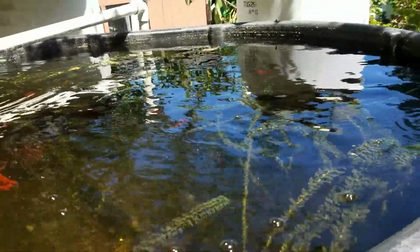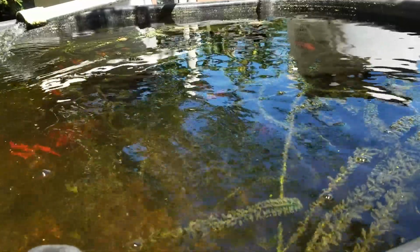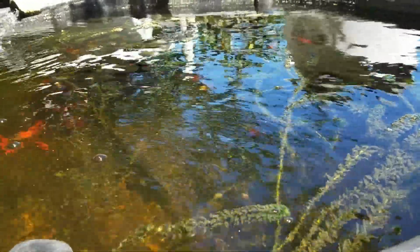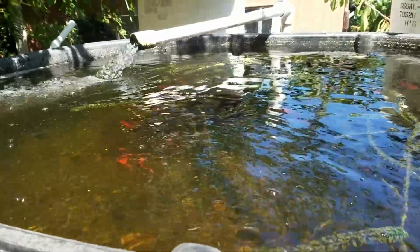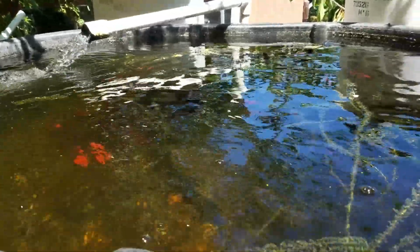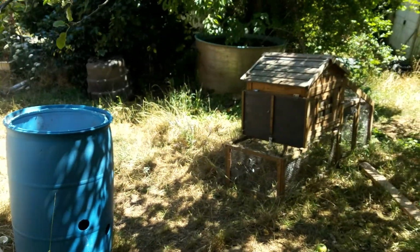catfish. Very sad. So I tore out a bunch of the weeds and have been limiting the feeding, and that seems to be a good thing. No more deaths.